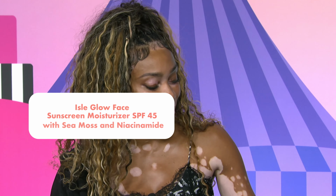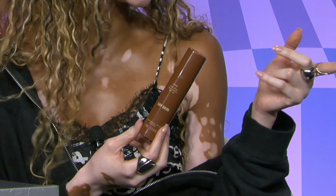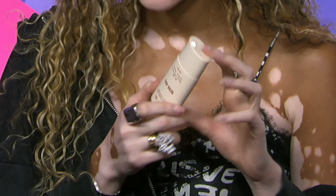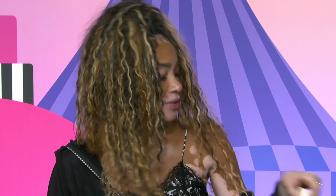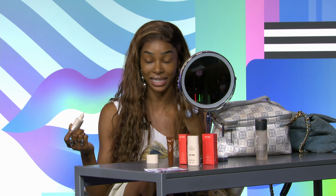I'm gonna use the Isle Glow Face Moisturizer SPF 45, which is my go-to. Shannon's gonna use the Mineral Mobe Drops SPF 30 to get her skin a nice, sheer glow, but still protected from the sun every single day. Never skip your SPF. I hate the white cast, so you guys are gonna see how it just melts down into the skin. It's very important to always protect your skin. Doesn't matter what skin color you are, everyone has to wear sunscreen.